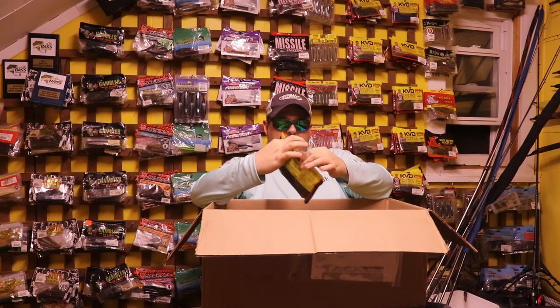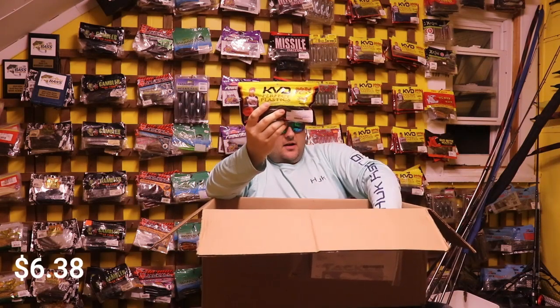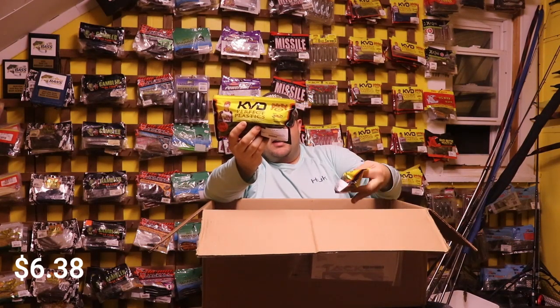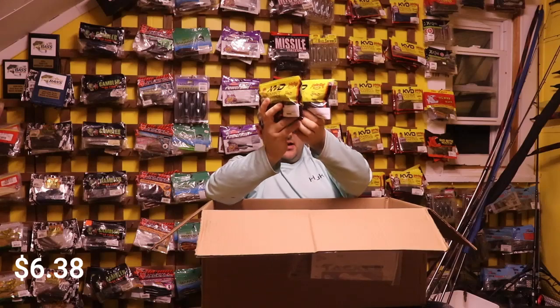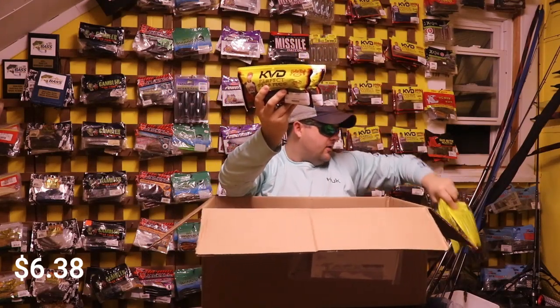The Strike King KVD Ocho 30 pack. So these are actually very, very inexpensive. They were like $6 US, and they come in 8 in a pack typically. So at 30, we're looking at just under pretty much 4 packs. And I actually got 7 of these to anchor that order.